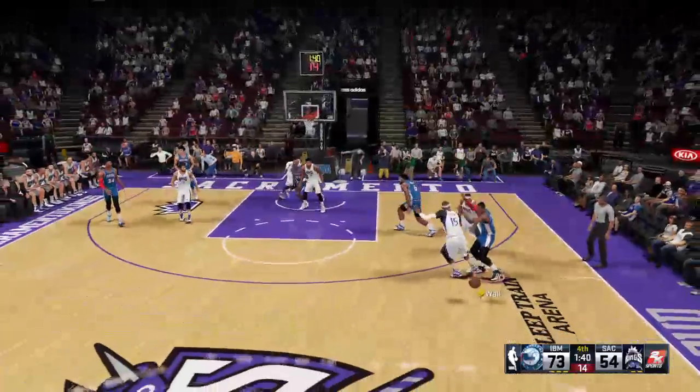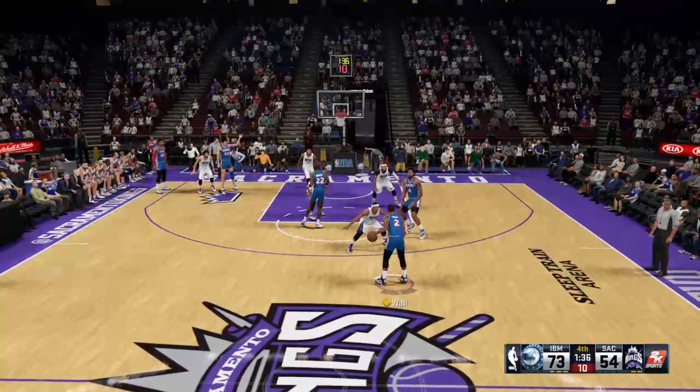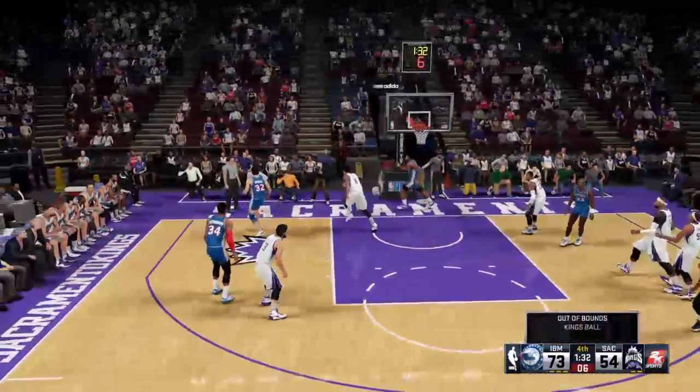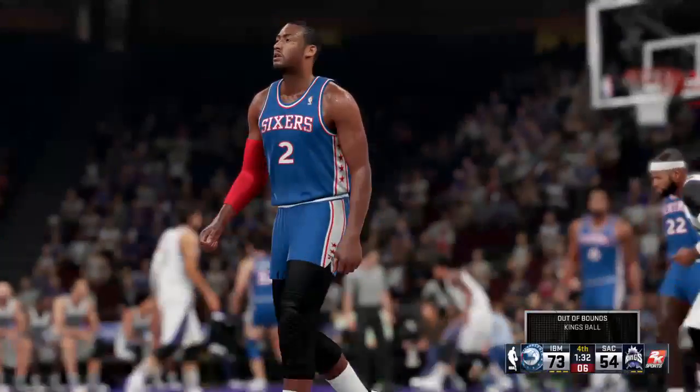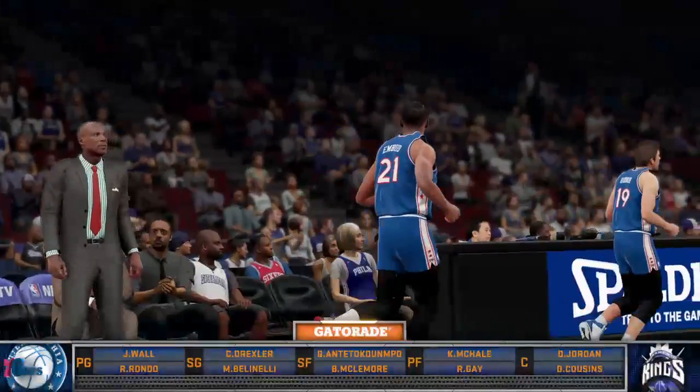Jordan the screen. And here's Wall. And he lobs it up toward the rim, and the ball goes out of bounds. Last touch by Wall. No clue where that pass was going. That is a brutal turnover. A platoon swap here for Sacramento.